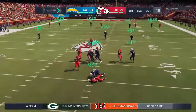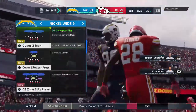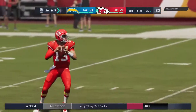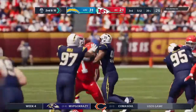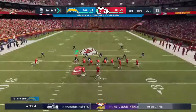And the Chargers rush is going to get there. Down he goes. Jerry Tillery busting through to get him for a loss of 6. What a nice read and play by the defensive tackle. Never bought the play-action fake. Went right for the quarterback and put him on the ground. Work to be done here on 2nd and 16 after the sack.